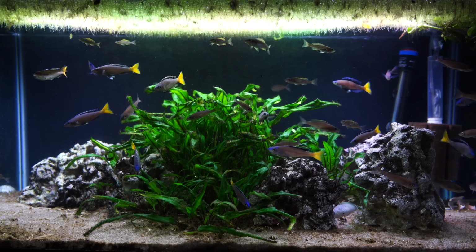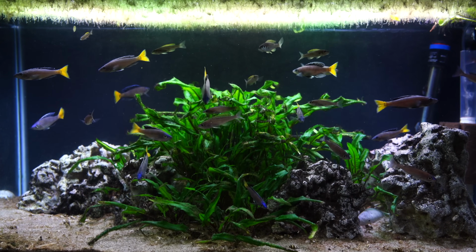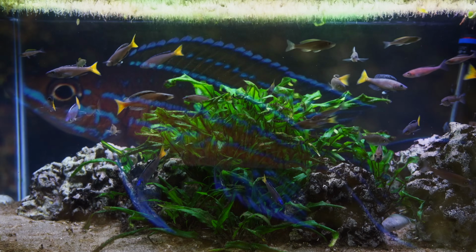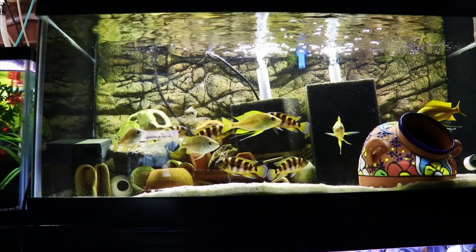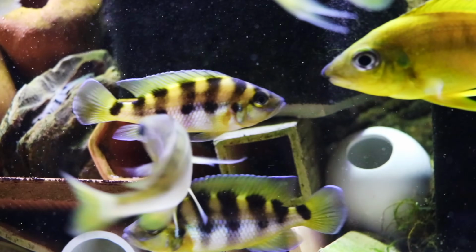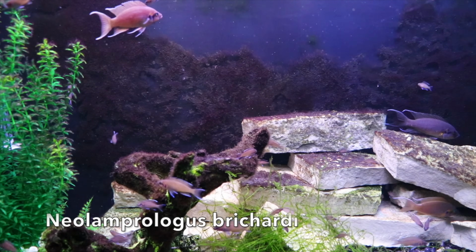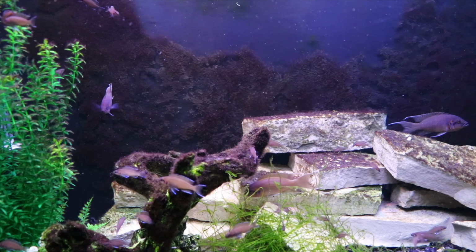These are fish that have a very intense amount of color, some really pretty blues, some really pretty yellow. Depending on the species, you might get some different coloration. The Paracyprichromis are also very colorful, as well as the entire Ophthalmotilapia genus. A lot of those fish, the males, show striking amounts of color. Probably the most common of these in the group here is going to be Neolamprologus burchardi. This is a fish from Lake Tanganyika that can be found pretty readily, very inexpensive.